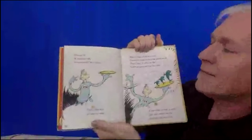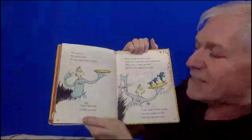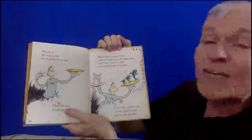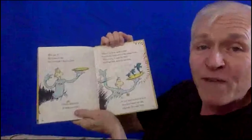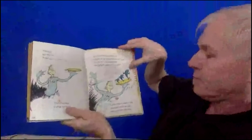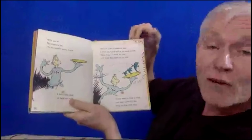Who am I? My name is Ish. On my hand, I have a dish. I have this dish to help me wish. When I wish to make a wish, I wave my hand with a big swish, swish. Then I say, I wish for fish, and I get fish right on my dish. So, if you wish to wish a wish, you may swish for fish with my ish wish dish.